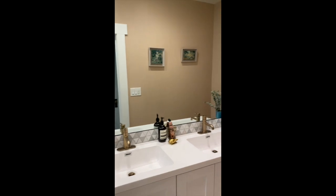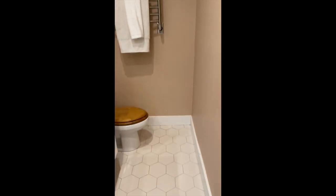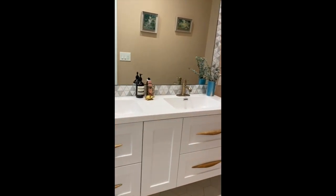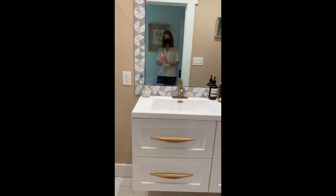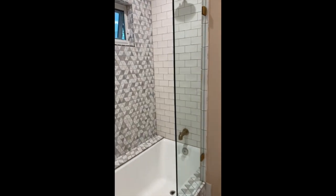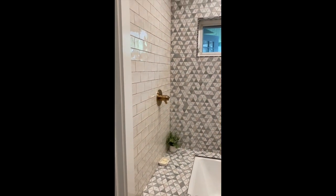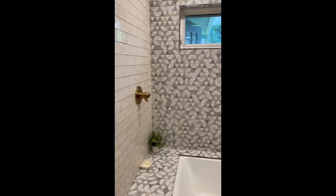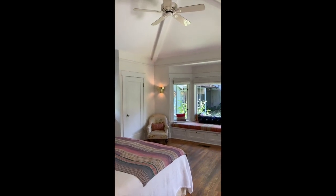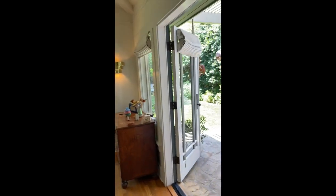Here we go. Dual sinks. I think that's a towel warming rack. Oh man, I want a towel warming rack in my house. Tub shower combo. This is some funky tile. I really like it. I actually really, really like it. And I love the handle for the shower is on the left-hand side, which makes it a lot easier instead of having to reach around all the time.